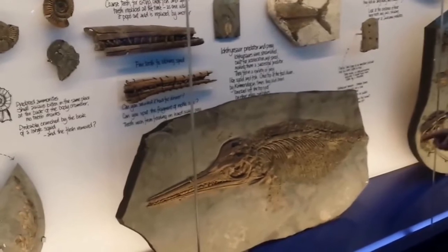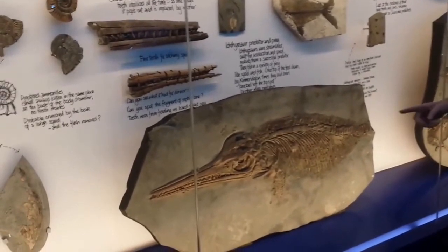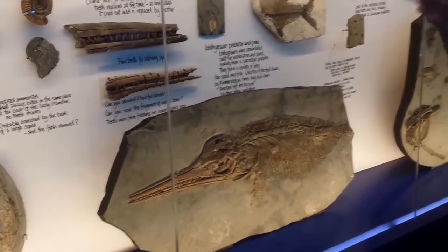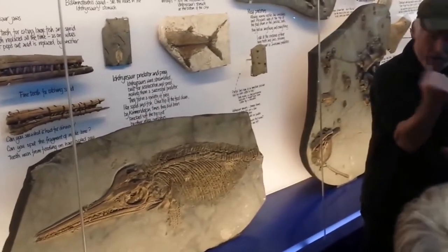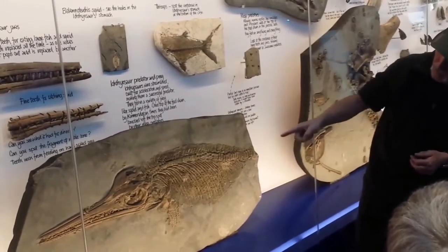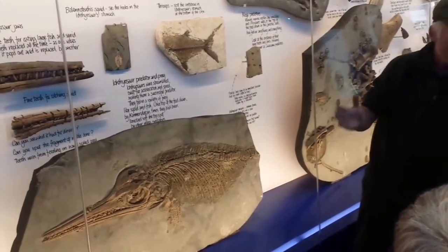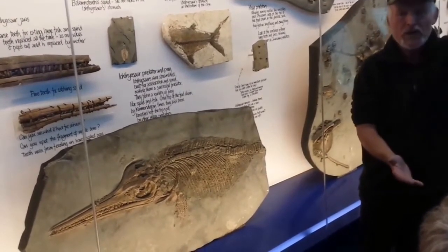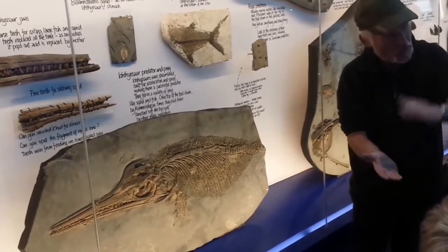And if you look under the ribs, it's just full of food. It's full of fish, and it's full of squid. The squid have got these funny hooks on the tentacles to hook their prey, and they feed on small fish. And there's a bone there which is raised in relief, so it resisted compaction. Don't forget, this is squashed down now. All the pressure, the overburden, just squashes this down flat.